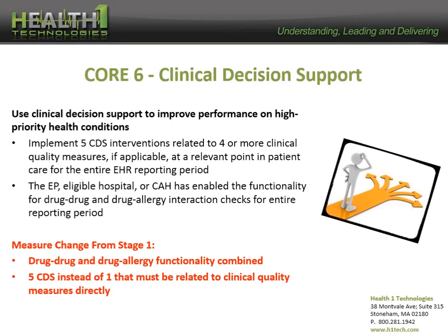It's an area that people tend to sort of not focus on because it's a yes-no sort of measure. But I think it is going to have some long-term effects that we're going to need to really spend a little more time on this year. The other thing they did with this particular measure is they rolled in the drug, and drug allergy interaction checks. So that is all rolled into this clinical decision support role.